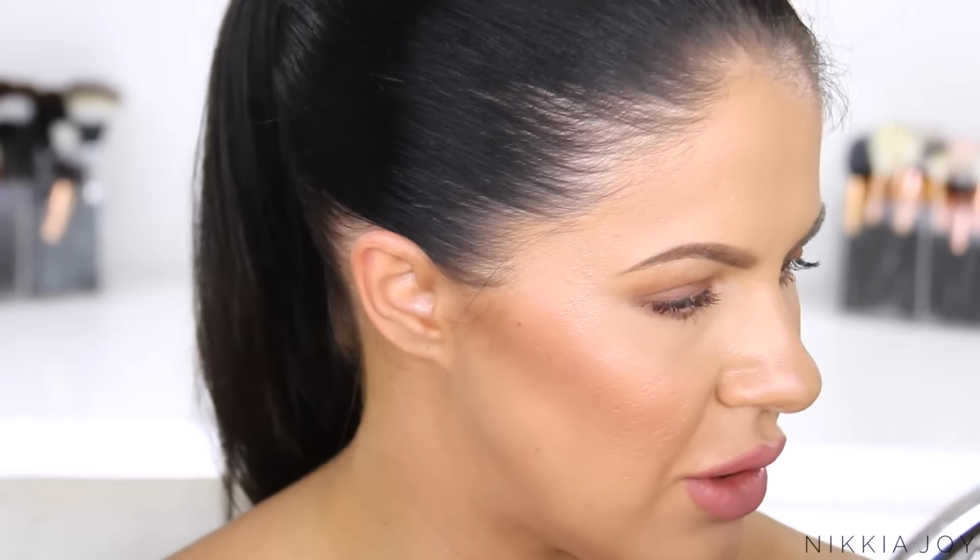You know what though? Taking everything else into consideration, it still is a really, really good foundation. Doesn't look cakey at all, hasn't oxidized, hasn't separated on my nose. Essentially, it's just not controlled my oils to the best of its ability. And to be fair, it's not marketed as a foundation that is made to have a matte effect. It is made to look glowy, dewy and natural.